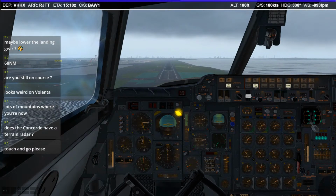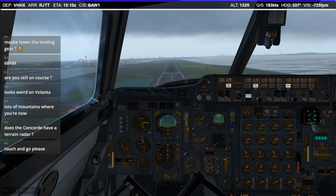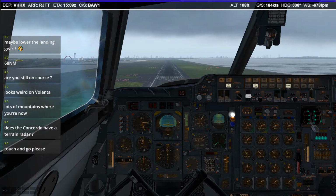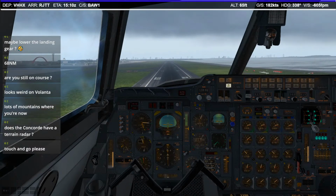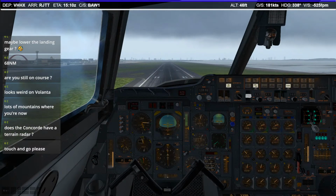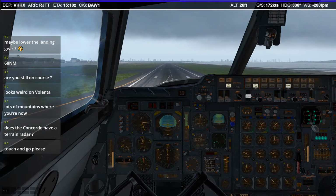200. Auto throttle off. I have control of the auto throttle. Bit quick. 100 feet. 100 feet. Keep the nose down. Starting to back off the throttle there. 20. Idle throttle.